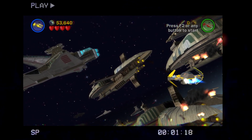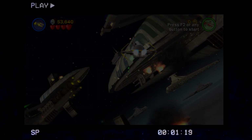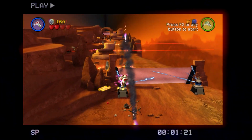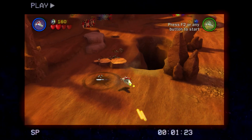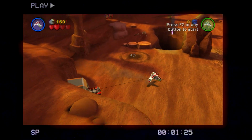Even though this level is pretty hard, it's still great. On the other side of the spectrum, however, is a very bad vehicular level from episode 2. Still in LEGO Star Wars 1. It's very hard to see what's happening. It's from a top-down view and the controls are really bad. You just fall into random holes everywhere.